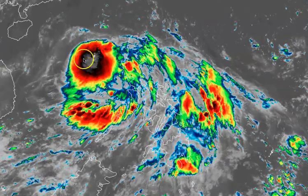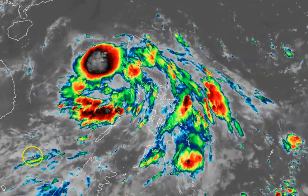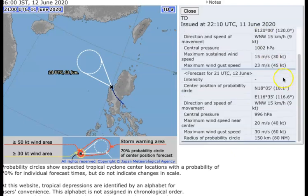You can kind of get an idea of where that higher convection is, just towards the northwest, and is why I would not be surprised over the course of the next 24 to 48 hours, probably next 24 hours, to have a named storm system here. Actually, the Japan Meteorological Agency does expect that, with winds upwards of 40 gusting to 60 knots as we go ahead into your Friday morning out here in the South China Sea.